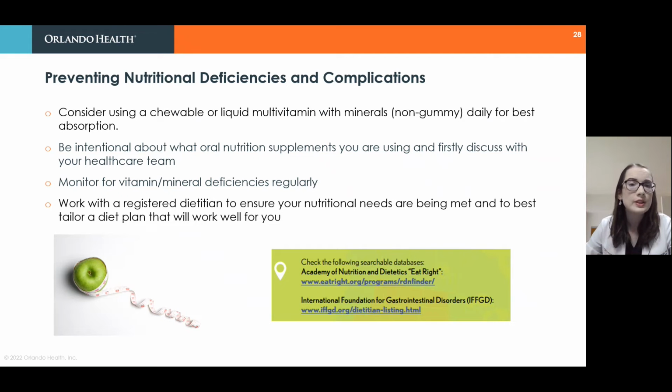And then lastly, how can we prevent nutritional deficiencies and complications? If you've been guided to take a multivitamin to supplement and fill in the gaps in your diet, sometimes a chewable or liquid form can be better tolerated. And then outside of just multivitamins, sometimes different vitamins in general are better tolerated in different forms. So for example, patients with an ileostomy, because they don't have that portion of the small intestine to even absorb dietary B12, might require another form, either a tablet that dissolves underneath the tongue or an injection weekly or monthly. So that would be something to discuss with your healthcare team.